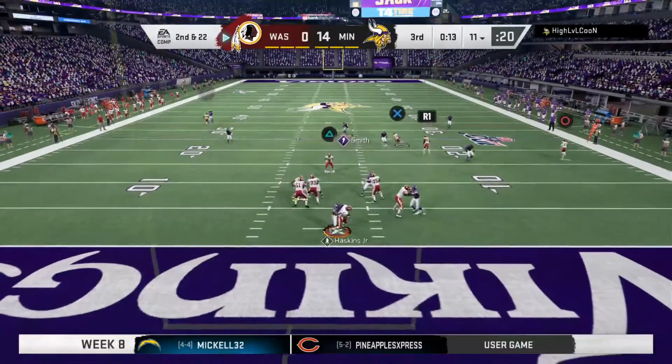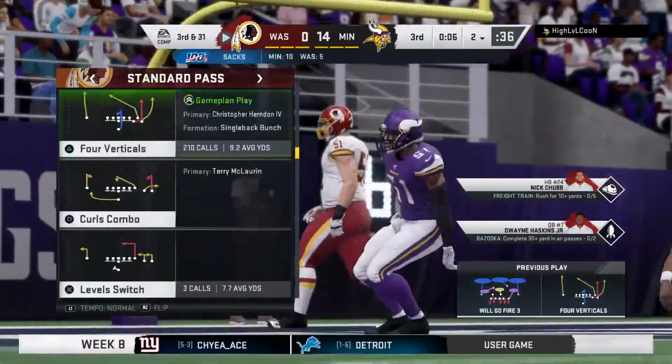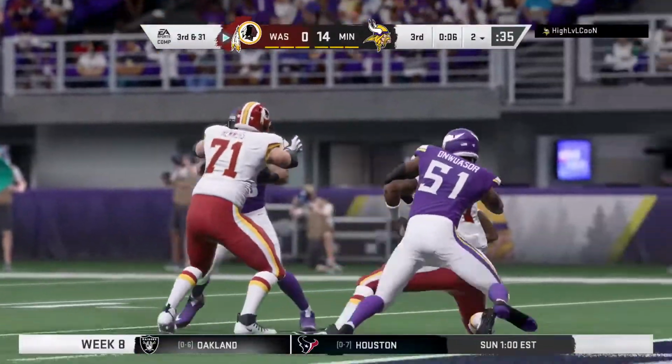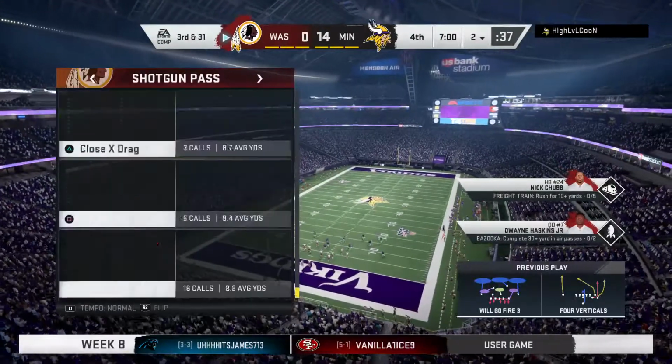Here's Haskins to throw. And he's going to go down again. Patrick Owasor able to record his 5th sack of the season. After the sack, they'll come up now 3rd and long. Yeah, I wouldn't be surprised to see them run the ball here just to try and get some space.